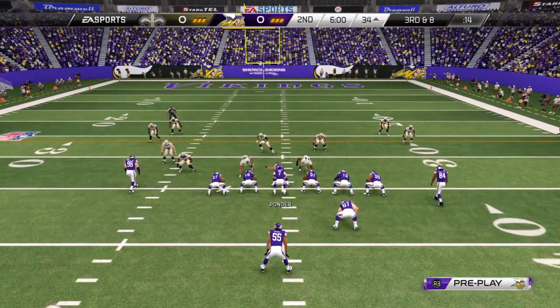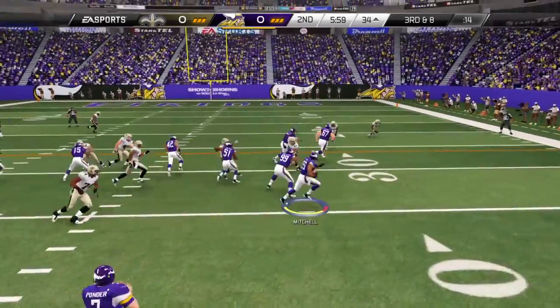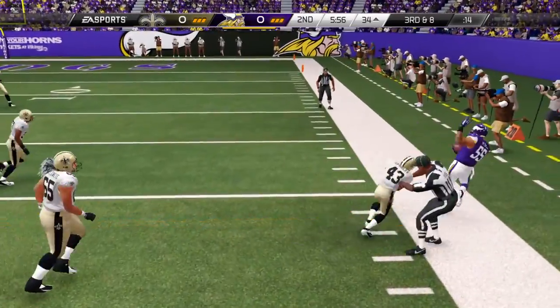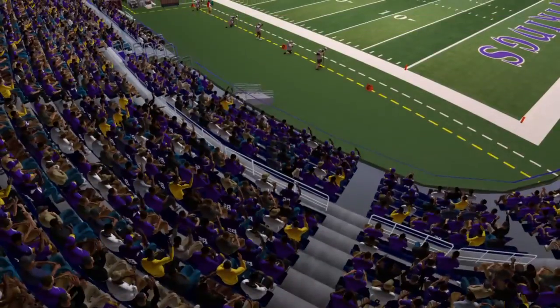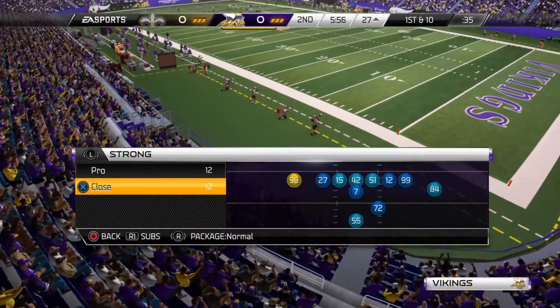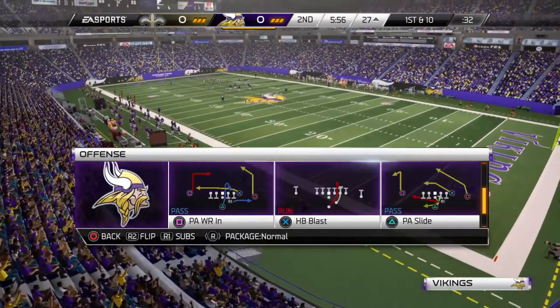Formation here for the defense. And the second quarter is underway with this snap. Well, that's just a good old physical run by the offense there. And it's good for a few yards and gets them another first down.